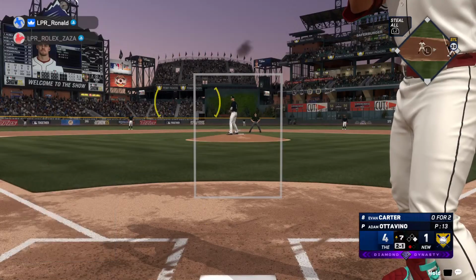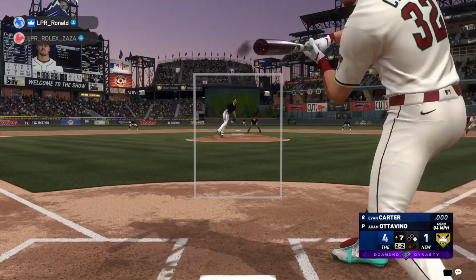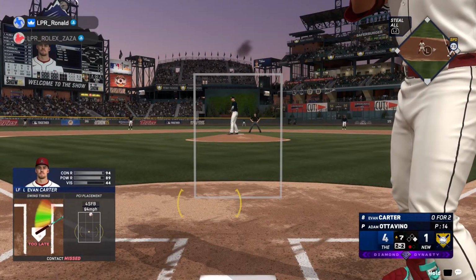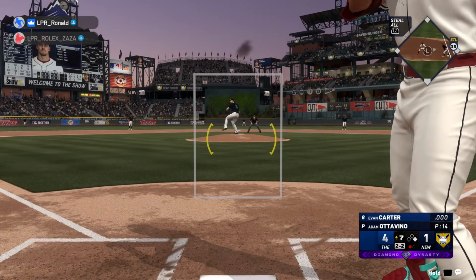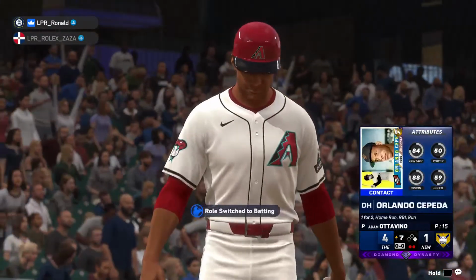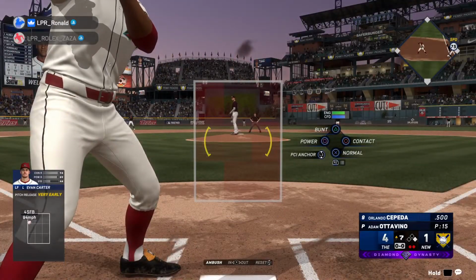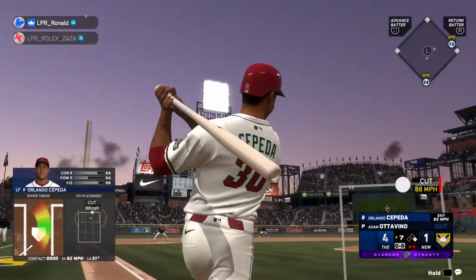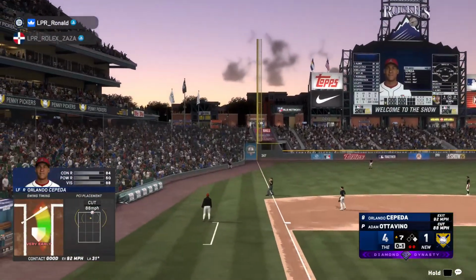1 strike. Late with the swing there. 2-2 count. Outside corner, got him looking. And next is the designated hitter, Orlando Cepeda. And first offering is fouled off.